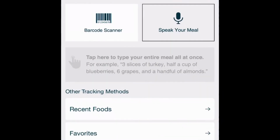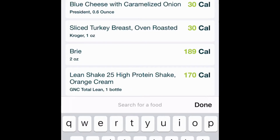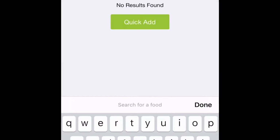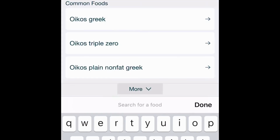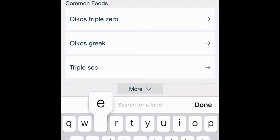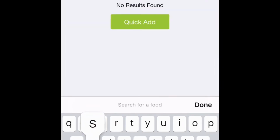So I'm going to hit the back arrow, and then I'm going to go to search for a food, and I'm going to type Oikos salted caramel.